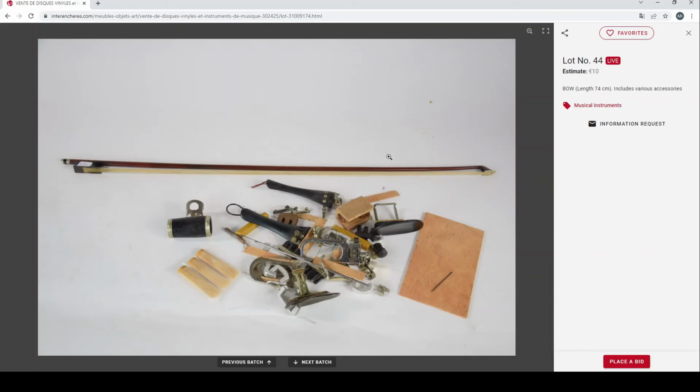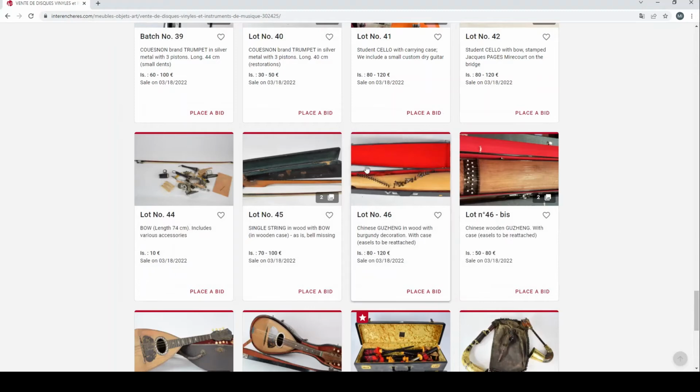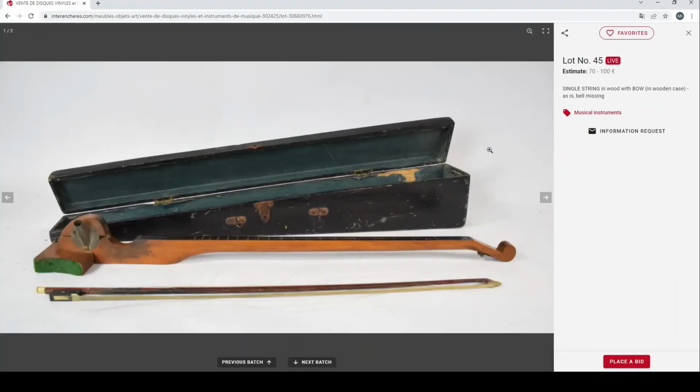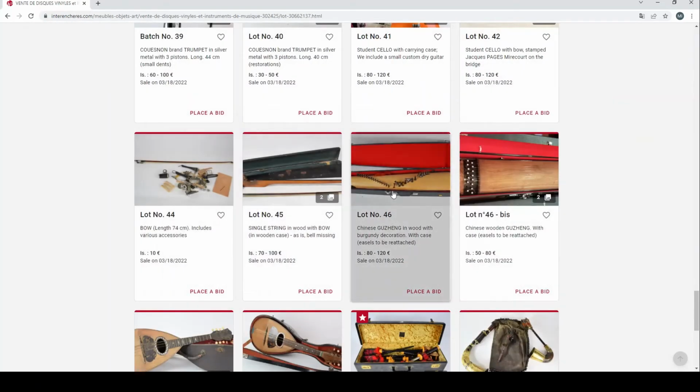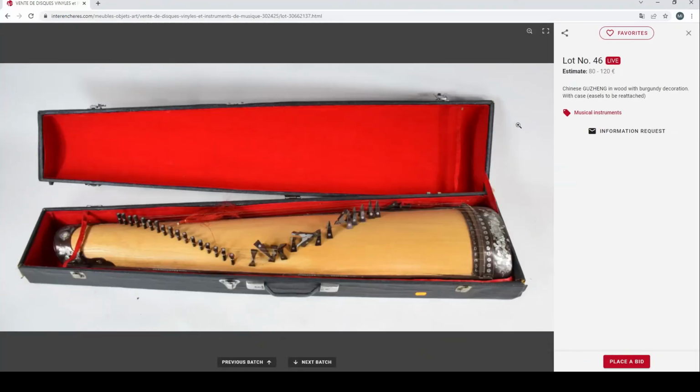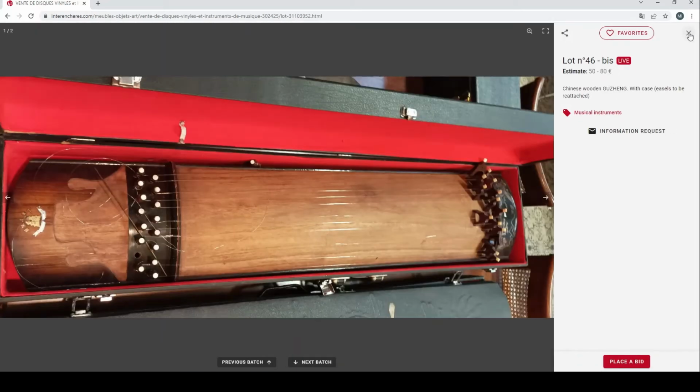And there's a bow there with a load of random accessories. Single string instrument with a bow. Chinese guzheng. Don't see too many of those. Another guzheng.